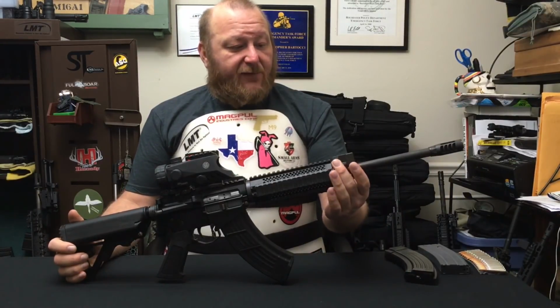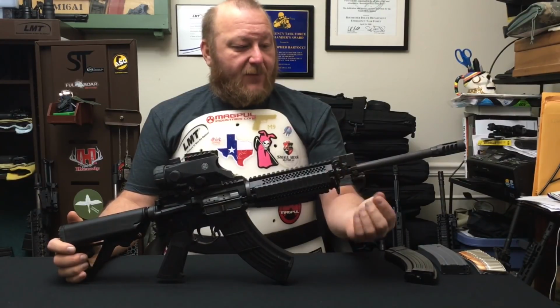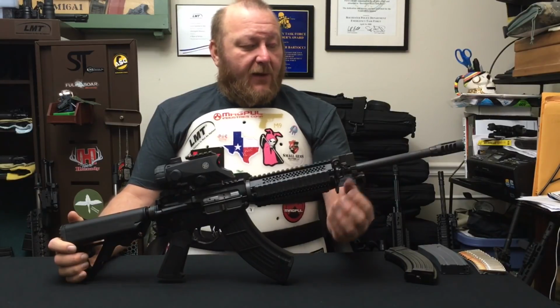The front sight base itself here is also Rock River Arms. You actually have 3 different sling swivels on here. You do have also a 1913 rail on the bottom.